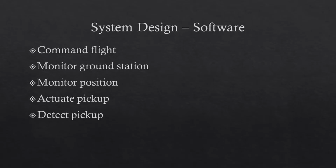To accomplish this hardware design, we've needed to design some software, and this software needs to control the commanding of the drone over our MAVLink API, and monitor the ground station at all times for communication link and possible new requests from the ground station for another delivery waypoint. It needs to monitor the position of the drone at all times, actuate the pickup mechanism, and detect whether or not our package has been picked up accordingly.